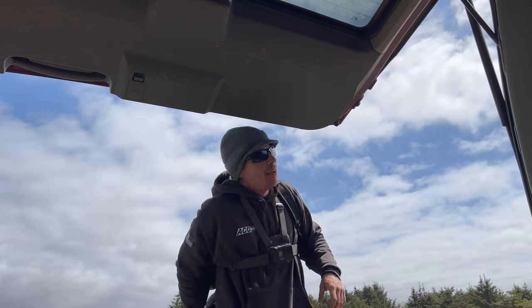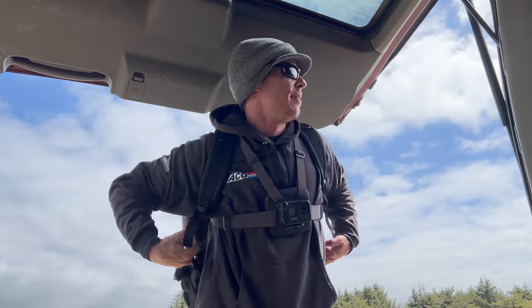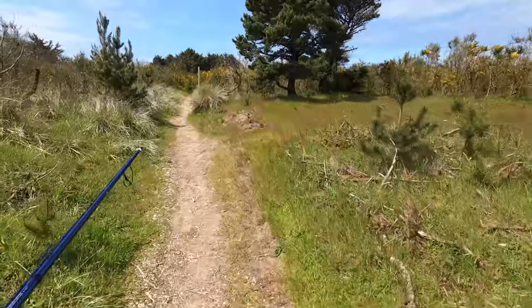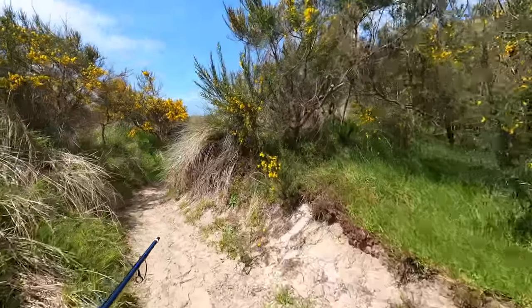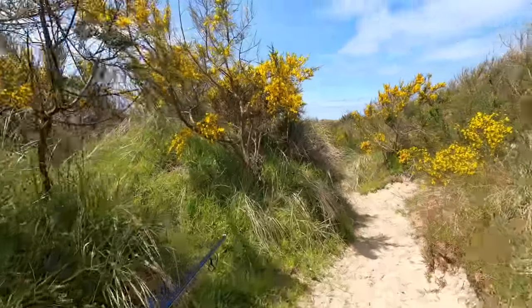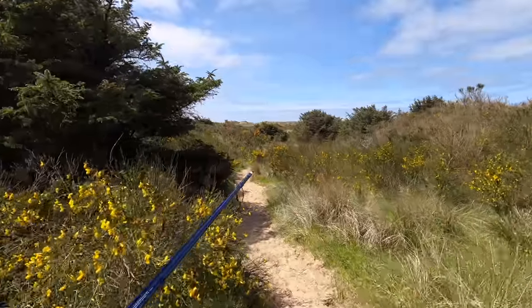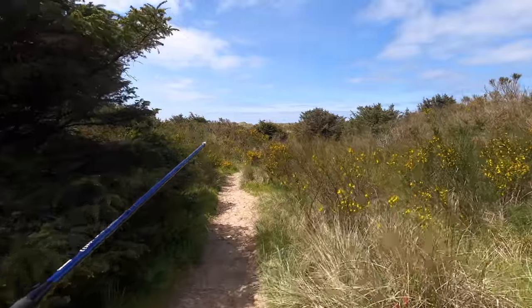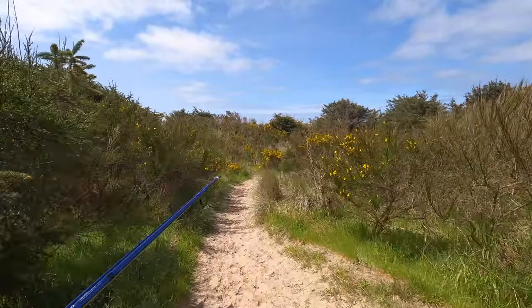Oh. All right. Time to do some walking. I can hear the ocean, but I can definitely not see it. We've got that big old sand dune in the way up there.